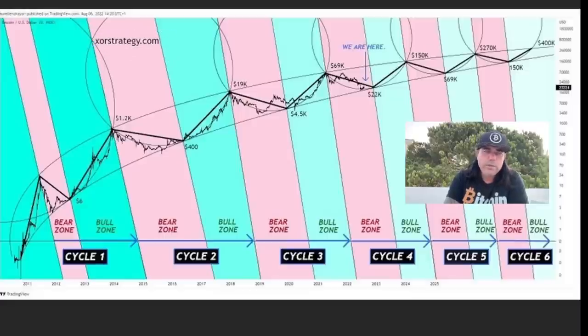It's xorstrategy.com. He created these beautiful circles with the black lines where he says this is the bear zone and the bull zone. Every time this pinkish area is the bear zone, and then we go into the green area, the bull zone. And if you look at these circles, they cross each other at this top every time. You see? Every time at the top.